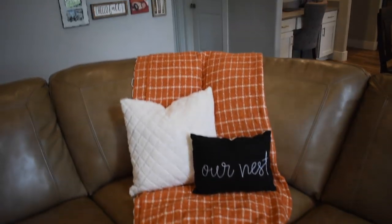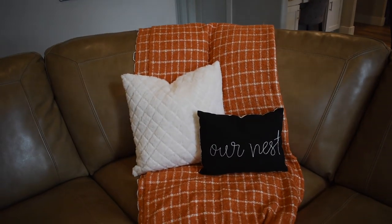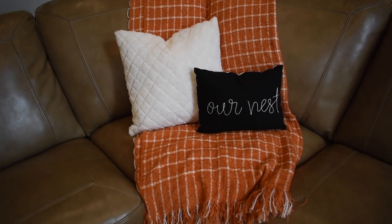I didn't do too much on the couch. I just put this orange blanket from Joann's here with a pillow, and the black Arnest pillow came from Target.